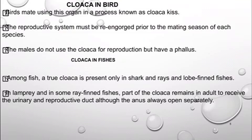What about the cloaca in fishes? When you look at the fish, a true cloaca is present only in sharks and rays and lobe-finned fishes. The lamprey and some ray-finned fishes have a cloaca in which part of the cloaca in the adults remains to receive both the urinary and reproductive ducts, though the anus opens separately.